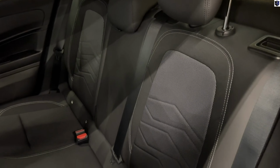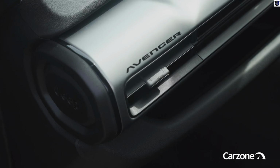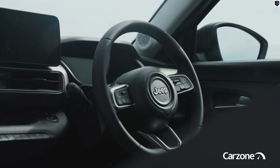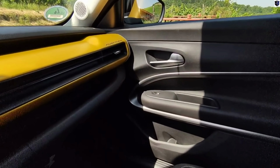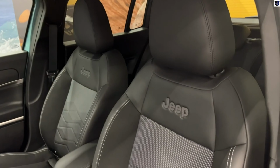Passenger space in the back of this SUV is disappointing, though. Legroom is tight, hampered further by a questionable hump in the middle of the floor, making three across the back uncomfortable. At least headroom is decent. With a 380-liter boot capacity, it falls short of the Peugeot E2008, but is ahead of the Vauxhall Mach-E Electric. The boxy shape of the Avenger creates a very usable space with no load lip, making packing easy.